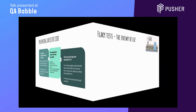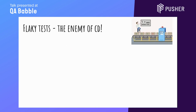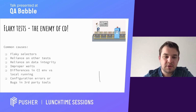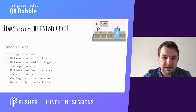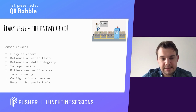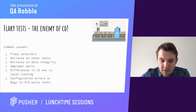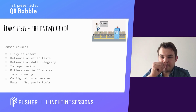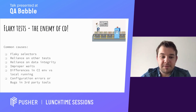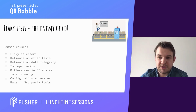Flaky tests. There were a couple of instances where we had flaky tests, and they are the absolute enemy of CD. From my experience, there's a couple of common causes. You can have flaky selectors in the UI, relying on other tests, relying on data being in a set format, so coming back to that, for example, hard-coded account numbers earlier, using improper waits, differences in the CI environment versus how you'll run them locally, particularly if you're perhaps writing the tests on a different operating system to what the CI server is. And then not to be forgotten is configuration errors or bugs in third-party tooling.